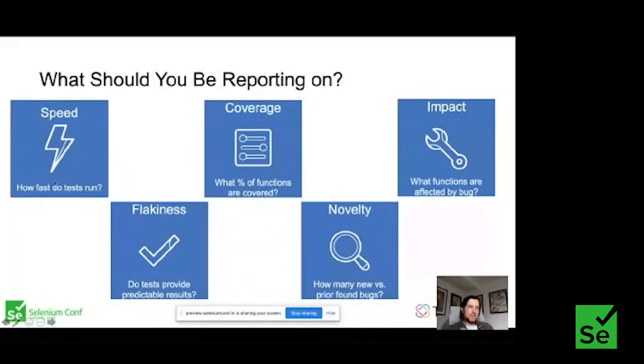So make sure you're measuring how fast your tests run. So how quickly they're executing, you want to make sure that's always getting faster and not getting slower, because it's going to slow down your ability to get feedback to your developers. You want to measure flakiness, which is the predictability of the results from executing the tests, right? Are they consistent? Do the tests give you the right result? For example, when something works, does the test tell you that it passed, or does it sometimes give you a false positive and tell you that it failed?